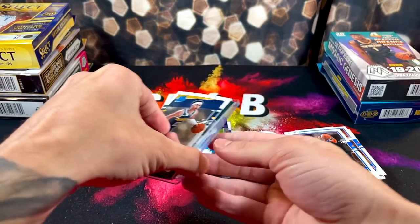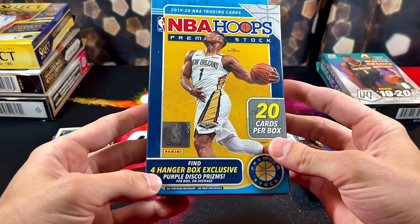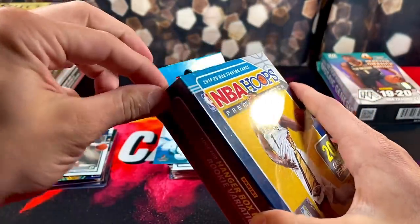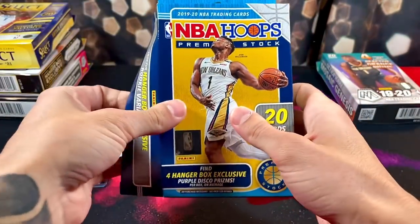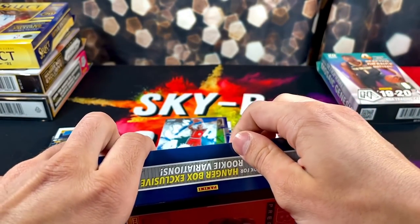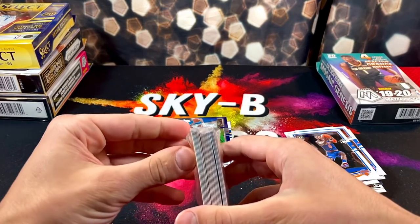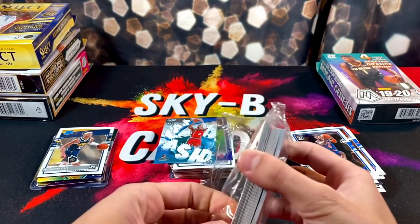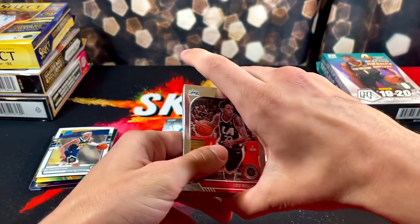Pretty decently centered too. Now let's move on to 2019 Premium Hoops. Four purple disco prisms. Some numbered cards you can pull as well. Be nice to pull a sick Ja. Jordan Poole would be nice too. I'm always rocking the Zion though. I've never fell off the Zion train. I never once sold any of my Zion, even though it looks like I should have. But I still think he's going to bounce back strongly. Have a very strong career.